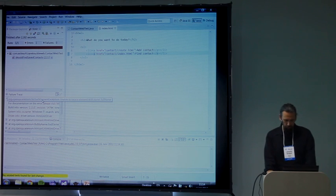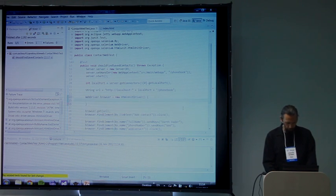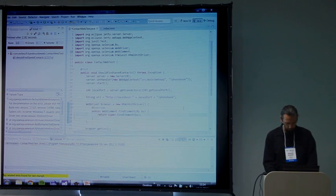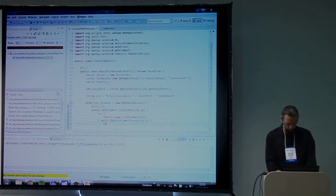So, unable to locate element with name full name. Right, what happened? Well, right now my test framework is not giving me as good feedback as I want, so I'm just going to override the find element method. I did this, and provide a bit better debugging support. So this is NoSuchElementException. It's this one, and so throw it again.